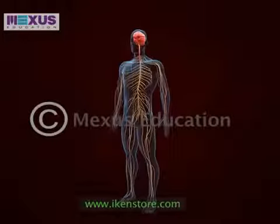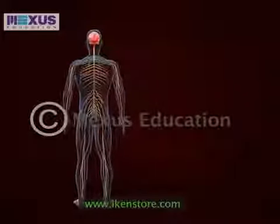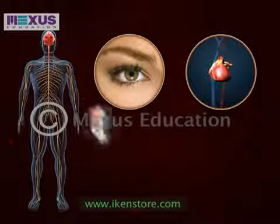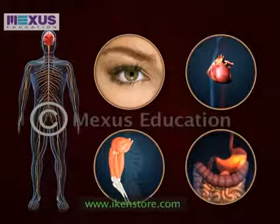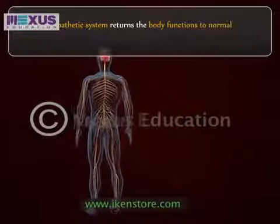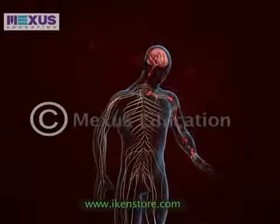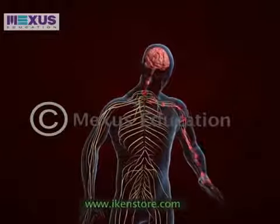On the other hand, the parasympathetic system controls the opposite responses to fight or flight responses. That is, it depresses the activity of the body, preparing it for rest by decreasing the heart rate, constricting the pupils and vessels to the skeletal muscles, and stimulating digestion, peristalsis, and salivary production. In short, the parasympathetic system returns the body functions to normal after they have been altered by sympathetic stimulation. In times of danger, the sympathetic system prepares the body for violent activity. The parasympathetic system reverses these changes when danger is over.